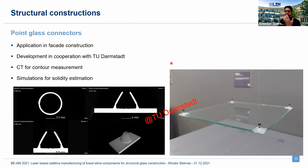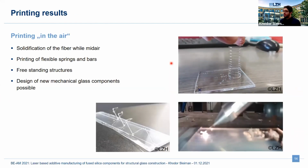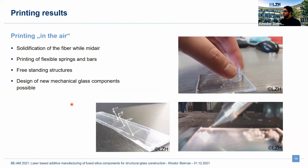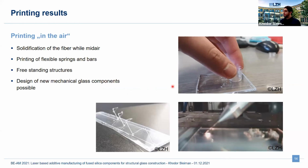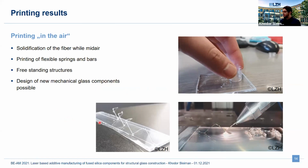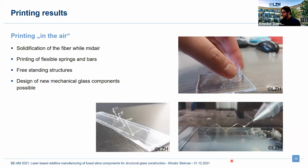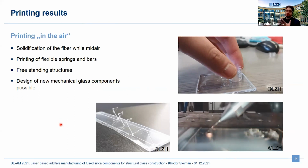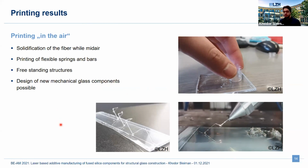So a whole other discipline of 3D printing is the printing of free-form structures, which we also investigated. We were able to print flexible glass springs or a glass bar into the air. In the bottom right, you can see the process, how it looks in real time. This opens up the opportunity to manufacture new mechanical glass components.